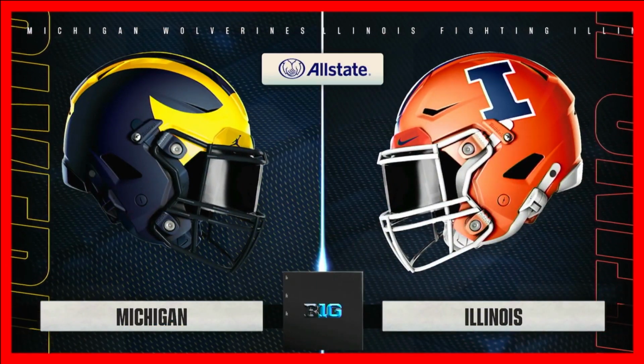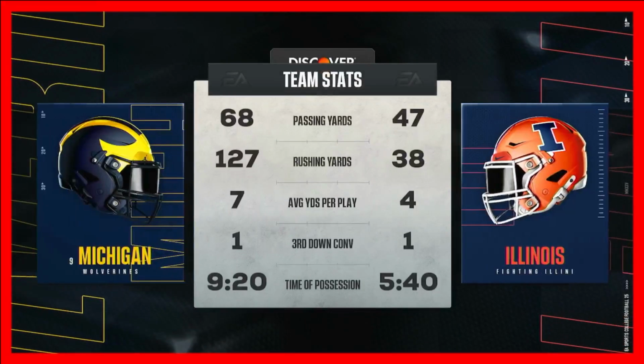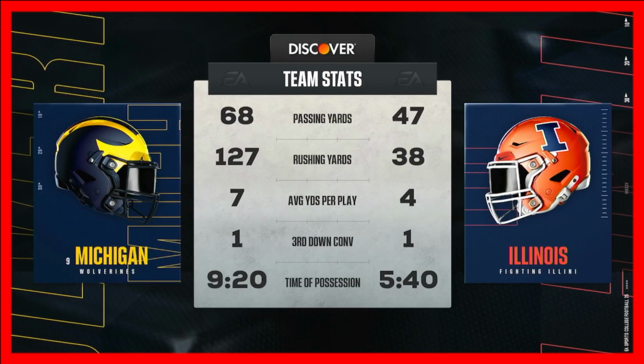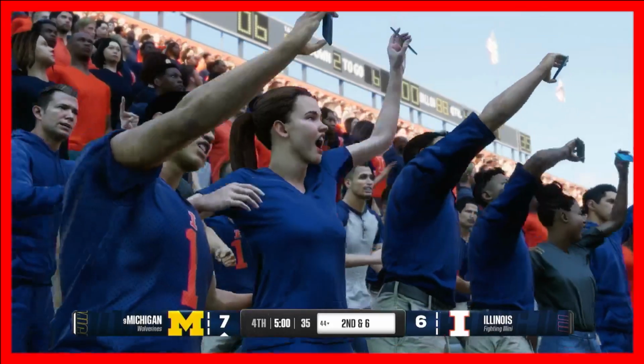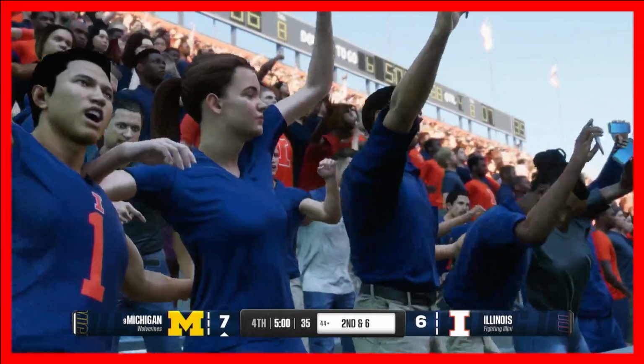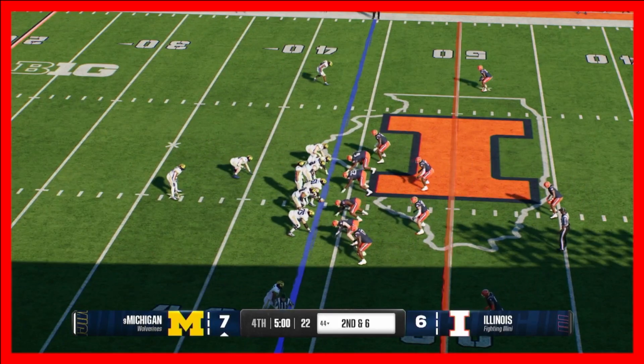We've reached the end of the period, and Michigan has the lead. They're sitting in a strong position here with the lead. Let's take a look at our game summary. One quarter to go, and Mike, we have the makings of a classic fourth quarter finish.